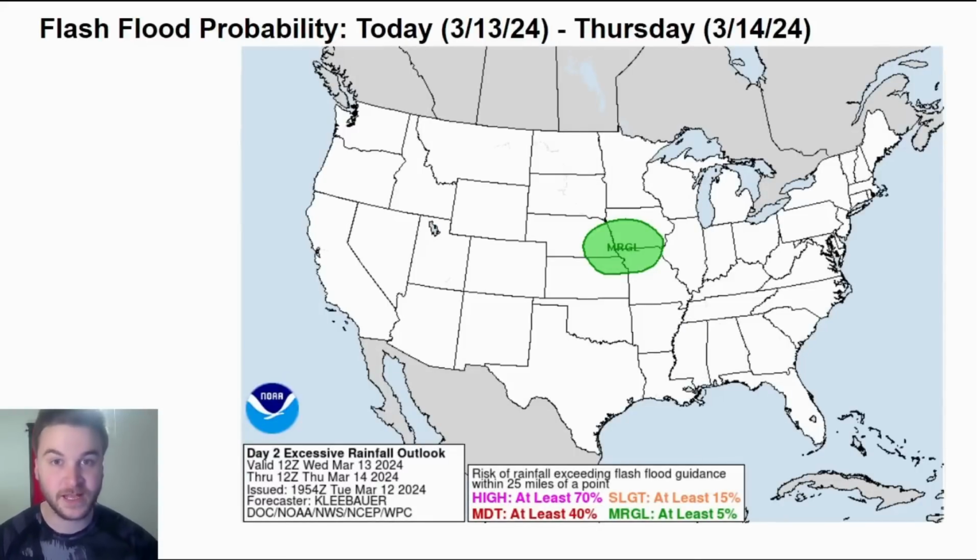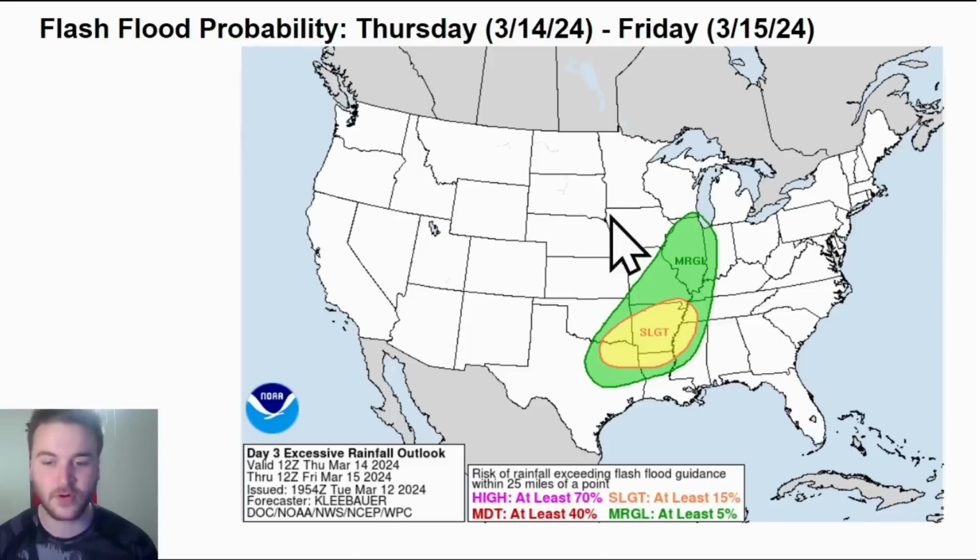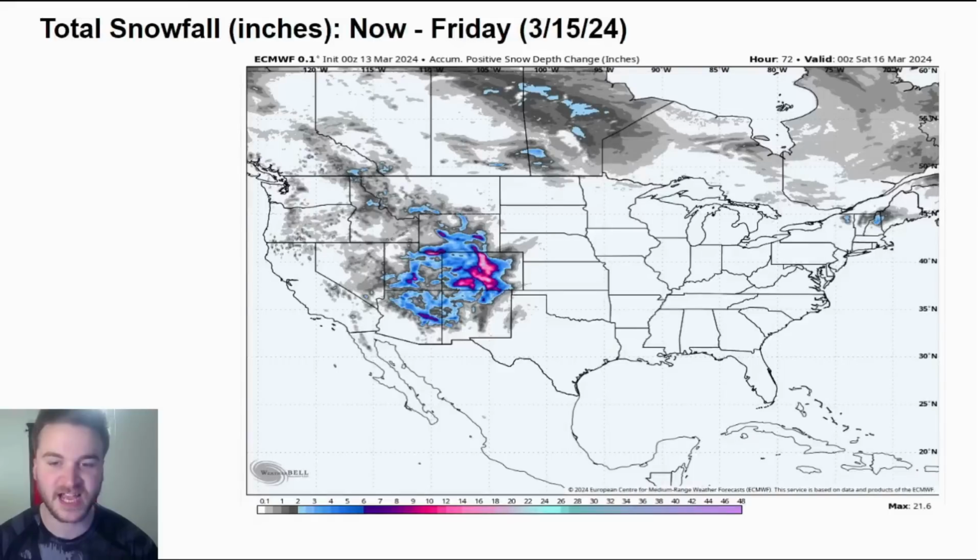So the flash flooding potential today into your Thursday morning will be a marginal risk across portions of Nebraska, Iowa, Missouri, into Kansas, and then more of that slight risk down across portions of, say, the Little Rock region, Memphis, down toward portions of Shreveport, the Dallas-Fort Worth area, Thursday into Friday time frame.